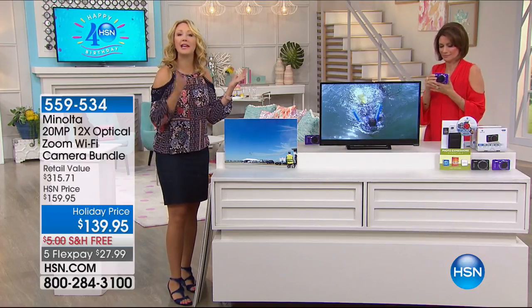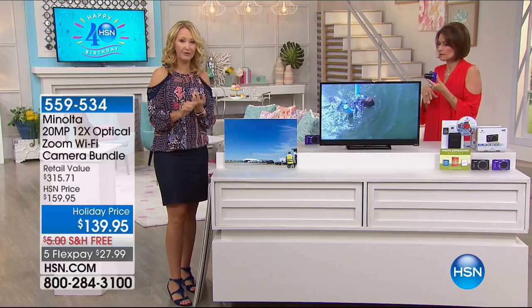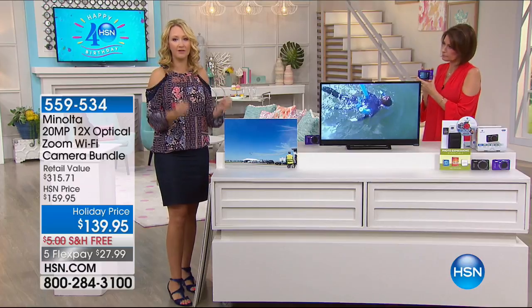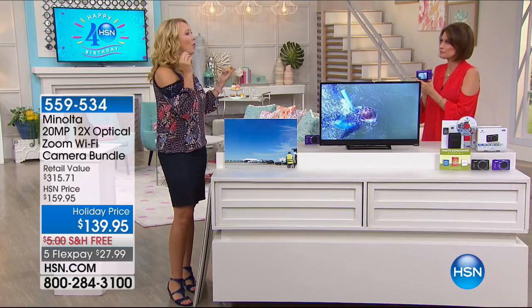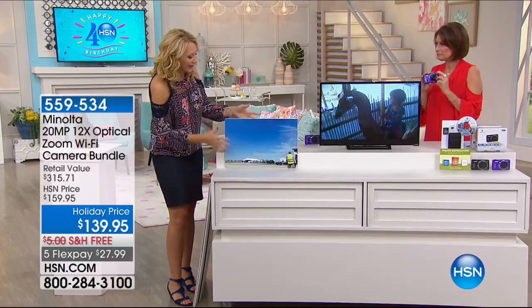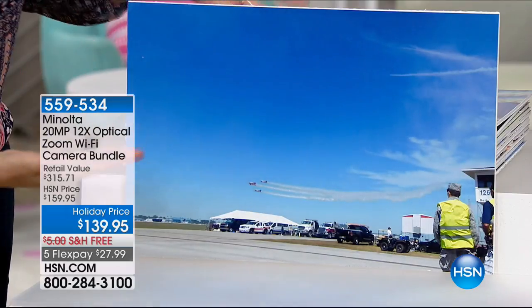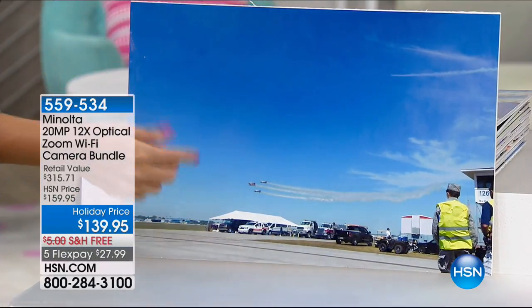But we've all been there. We've taken blurry photographs on our cell phone. You have no zoom at all whatsoever. If you do, it's digital, it's never optical. This is 12 times optical zoom, getting you closer to your subjects. Think about this for when you're seeing those kids playing sports outside, graduation photographs. Look at the beautiful image quality. You can see gorgeous colors from Minolta. The problem is you can't zoom in with other technologies.